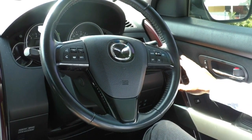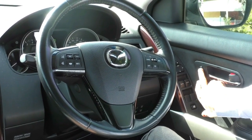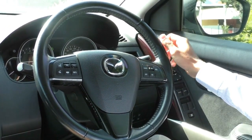Now, just above that, you do have your toggle for your power mirrors as well. You've got your left and right, as well as a little toggle to adjust them. Up just on the right side of that, on the door handle, you do get your central locking as well. Obviously it helps if you have kids in the back, you can lock the doors from here.